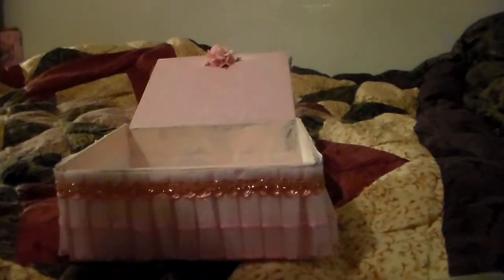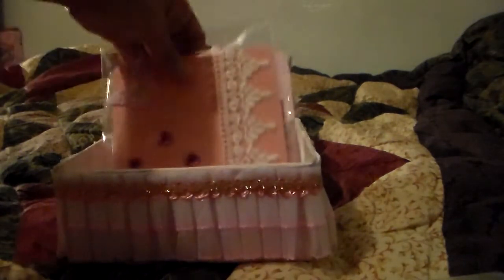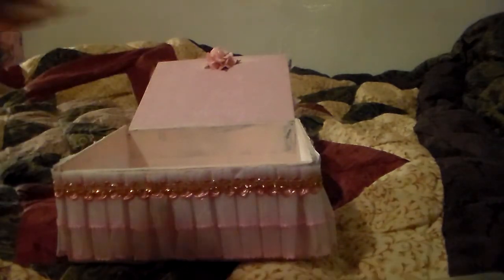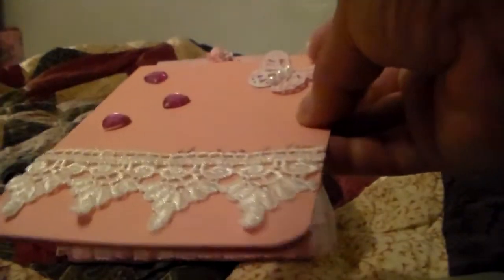Super pretty. Look at that. That is super pretty. That's a card that I can use. I love it, Paula. That is super gorgeous. So there's a card that I can use to send to somebody if I like. There's more. Oh, thinking of you. That's so super gorgeous. These are really cute. They're so pretty. And these are cards that she made so I can use them.